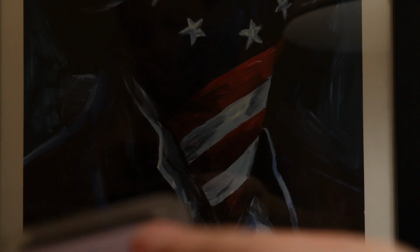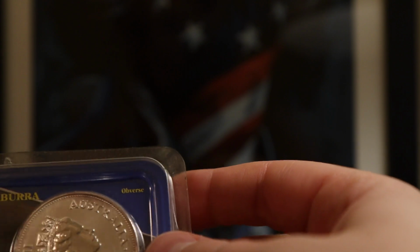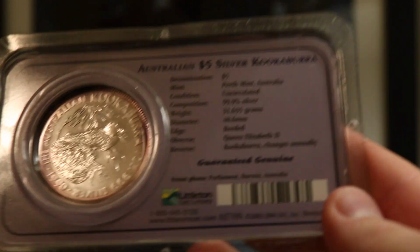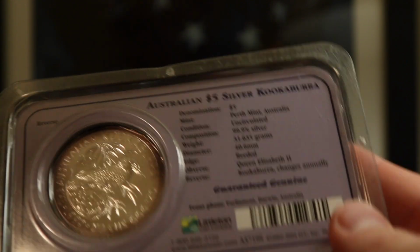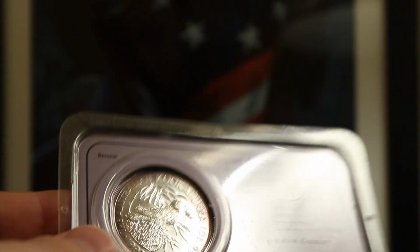And then lastly, this one looks like he kept the bag for it from bullion exchanges. This is another coin with the queen's face. Slightly older. This is the very first Kookaburra released. $19.90. This one has a little bit of toning around the outside of it. Looks pretty nice.